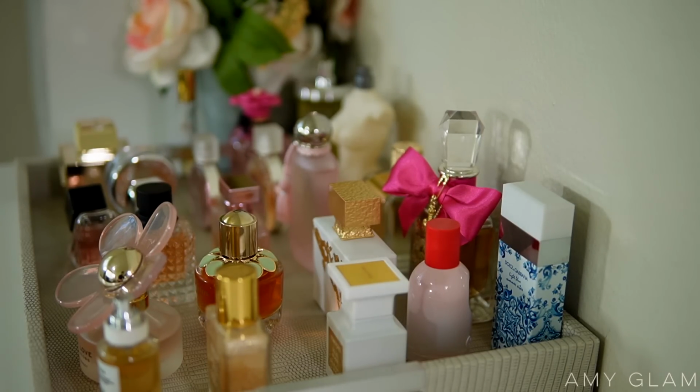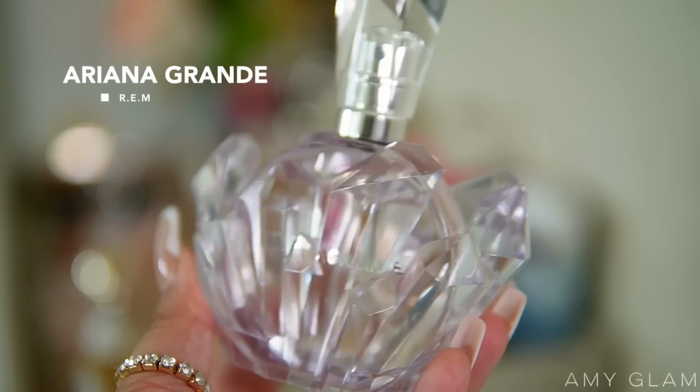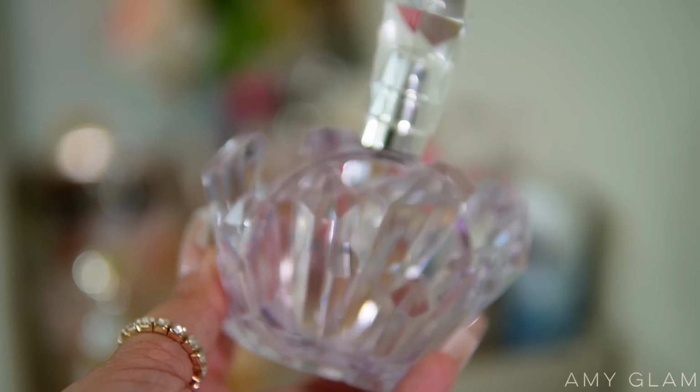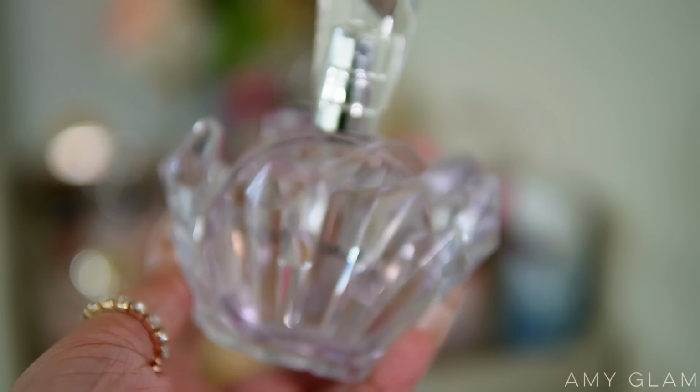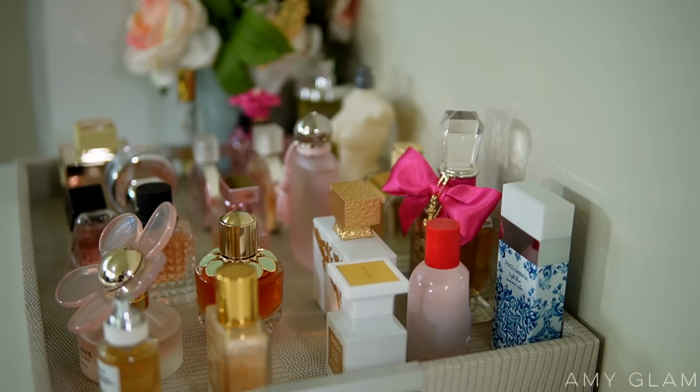But I'm also going to be adding one that is super similar to my nose. They're almost like dupes for each other. And this is a celebrity fragrance. This is Ariana Grande's REM, which I love this bottle just because it looks like little crystals. I love that. But this one's very similar to me as well. And I just want to wear them both and see if they are similar enough for me to maybe let go of the Ariana Grande one for now. But yeah, I'm going to be wearing those two this month.